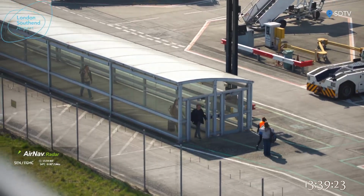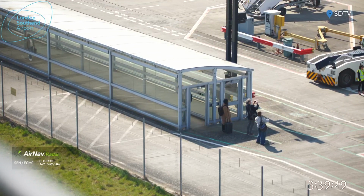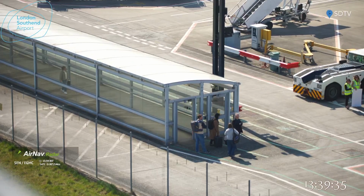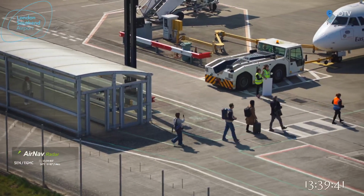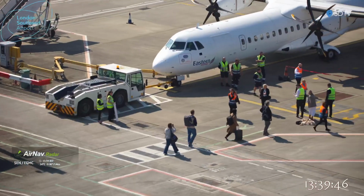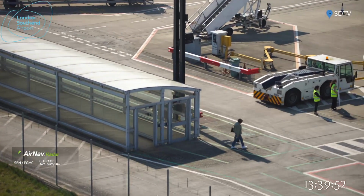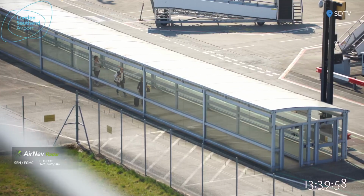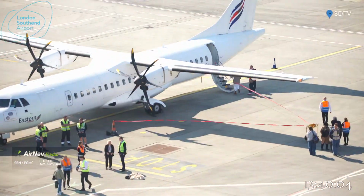There are the first passengers. So this should now put awareness out that Eastern are flying to Newquay from Southend. That's one good thing as well. The walk along that you do from the terminal, you get some great views of the aircraft.